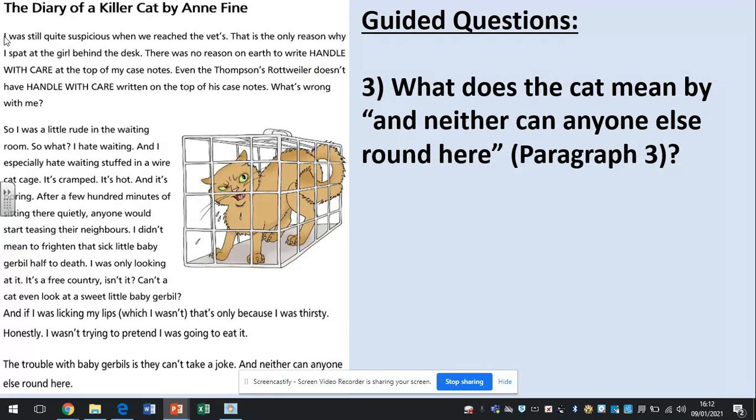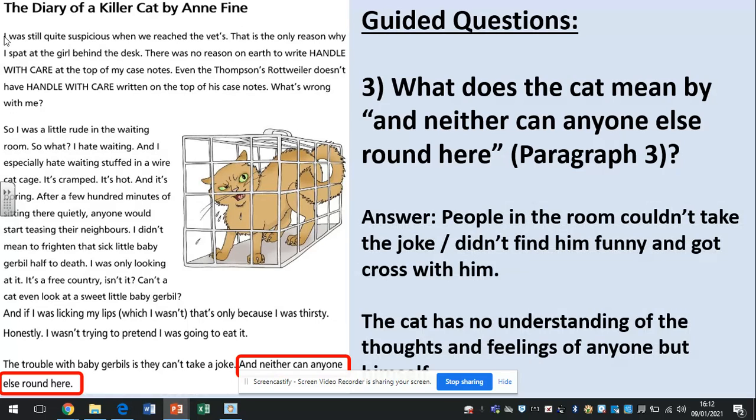Question 3. What does the cat mean by, and neither can anybody else around here? It's in paragraph 3. If you have a look at that, then you need to read the rest of the text. So, the trouble with baby gerbils is they can't take a joke, and neither can anybody else around here. So the answer to this question is, people in the room couldn't take the joke. They didn't find him funny and got cross with him. The cat's basically got no understanding about the thoughts and feelings of anybody but himself.